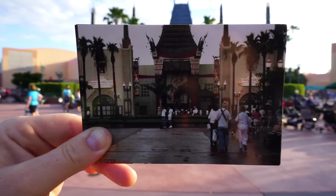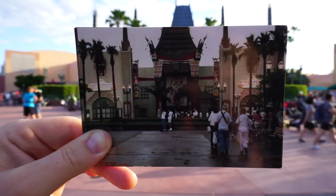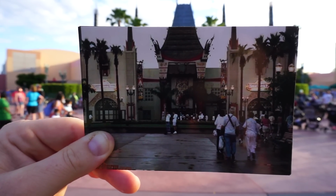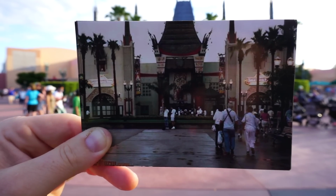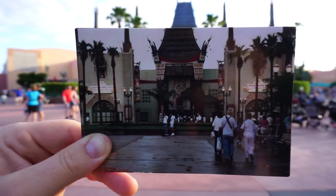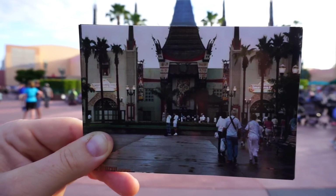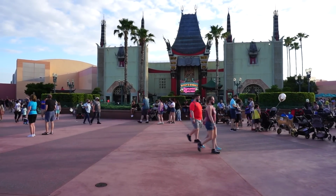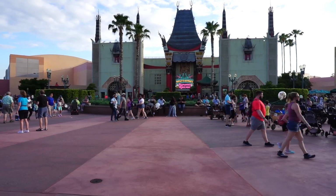Now obviously I had to throw this in. The Great Movie Ride, right? Had to throw it in, especially since they've gotten rid of the Star Wars stage and the Sorcerer Mickey hat that used to sit here. This is what the Great Movie Ride looked like around opening day, opening year, and this is what Mickey and Minnie's Runaway Railway currently looks like.